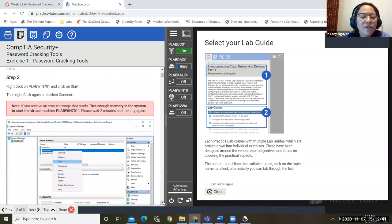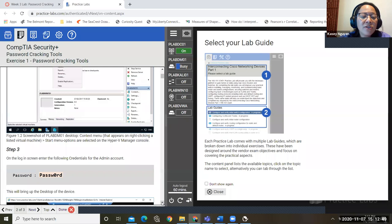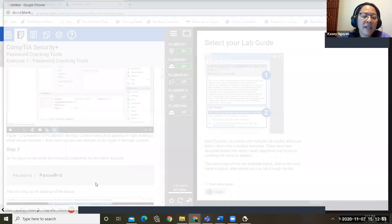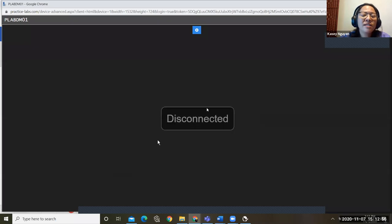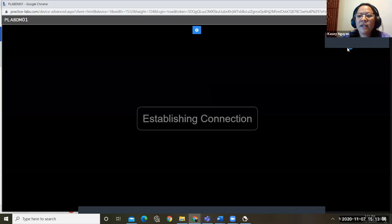Okay, so once you have it in Hyper-V, you're going to start Windows 7. Keep in mind that sometimes it does get a little slow, so just make sure that we use it accordingly. And then the password is going to be with a 0 instead of an O. Okay, so let's connect this. You can click the connection button here to connect the device.